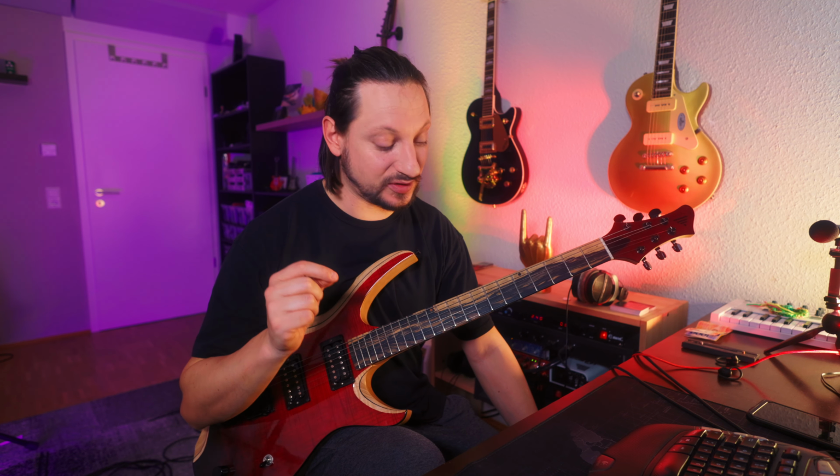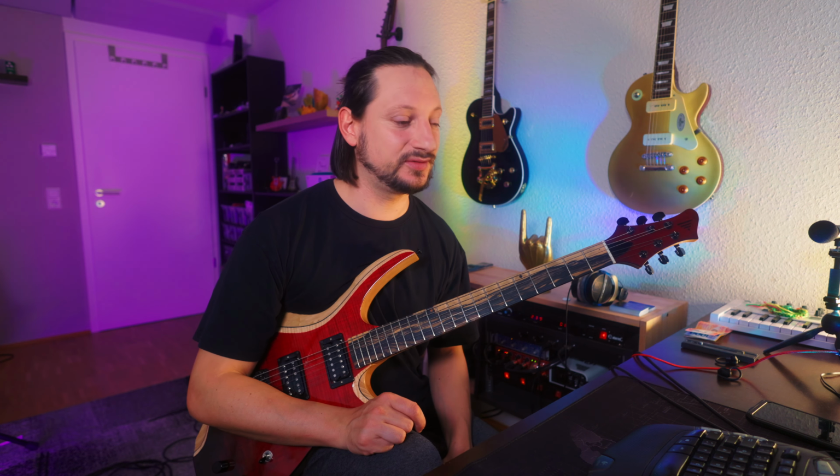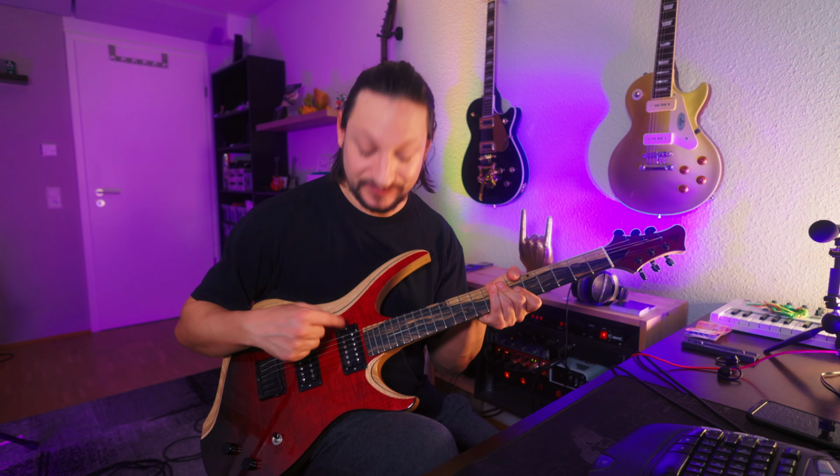I'm gonna try clean tones via my Line 6 Pod Go, which goes stereo into my DAW. I have a Fender Clean 65 preset going through with a little bit of compression, a little bit of room and delay. And that's how it sounds in the neck position.